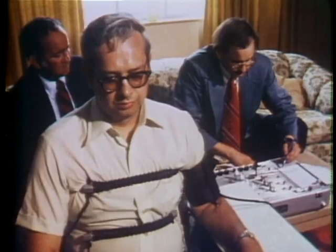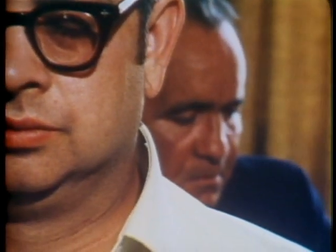A lie detector test cannot prove whether or not Critchfield saw a UFO. It can only indicate whether he believes he is telling the truth.